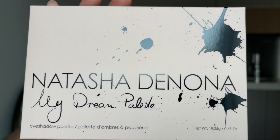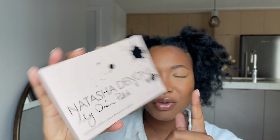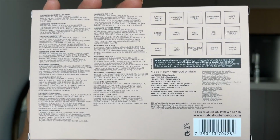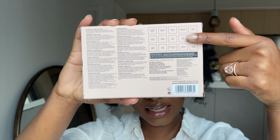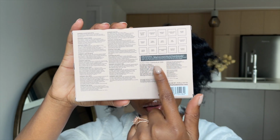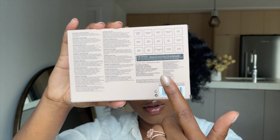So this is what the palette looks like. I think it is pretty cute. I love the splatter and the nude. Now at the back you have also all of the ingredients listed for each eyeshadow. You have all of the names listed as well, and then here you have more information on how to use these shadows. So you have the information for the mattes, the cream to powders, the metallics, duochromes, everything, which I think is great. So we'll get into it in a moment.